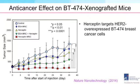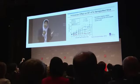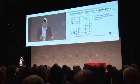By using such a technology, we can introduce therapeutic protein such as Herceptin, which is used to treat very commonly breast cancer. So in this case, we can see if you don't treat the cancer that is grafted into the mice, it will grow 5 times as large within just 1 month. This is shown in light blue. If you use Herceptin on its own, shown in yellow, you see that the tumor size will grow only 3 times instead of 5 times.